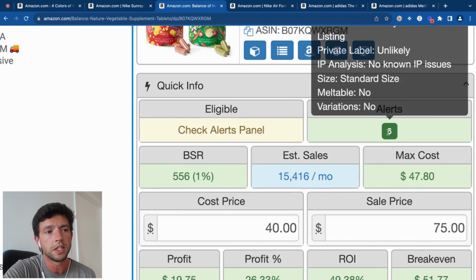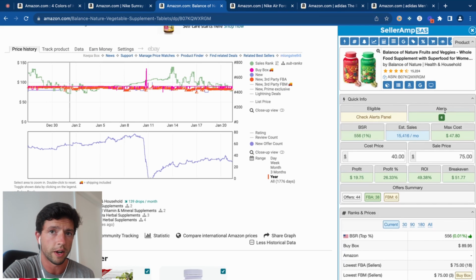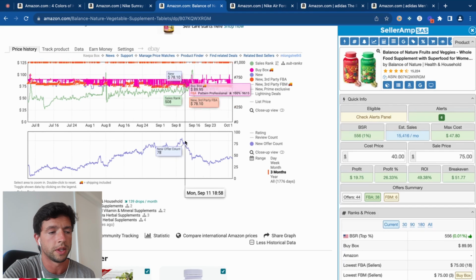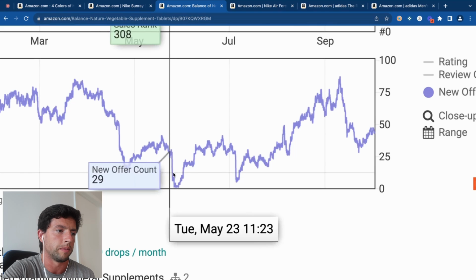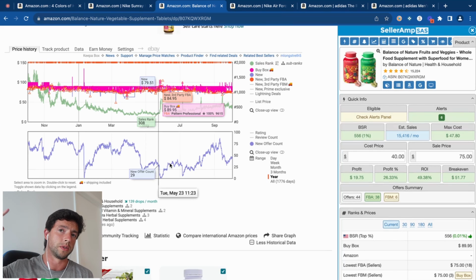Sometimes you're going to see suspected or known issues on SellerAmp for this stuff as well. You want to cross-reference that to the Keepa data, because for example, we can see there's currently people selling this, but there is definitely an inherent risk, seeing that it happened back in January, and then it looks like it might have happened in May as well, as it really sharply cut off on there. So it's those really steep drops in competition that you definitely want to be avoiding.